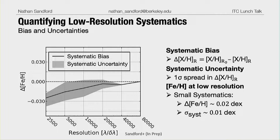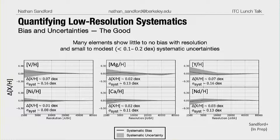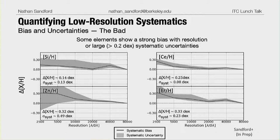And what's also good is that we find for many elements, we also see very low biases with resolution, and only small to modest 0.1 to 0.2 dex systematic uncertainties. I just show a few examples here. But of course, with the good comes the bad. And there are some elements that we find show very strong biases or very large systematic uncertainties that would make them difficult to work with in terms of putting them on the same standing as high-resolution studies.